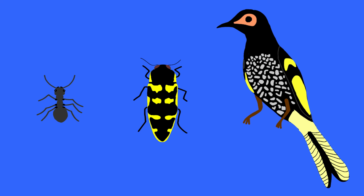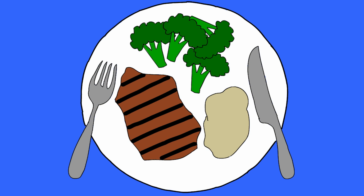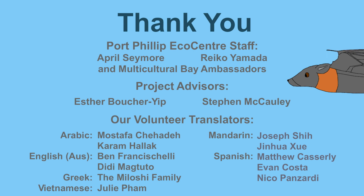Other pollinators native to Victoria include ants, beetles such as the Banksia jewel beetle, and birds like the regent honeyeater, who each play an important role in their ecosystems. It is estimated that pollination affects about 1/3 of the food we eat. So without these pollinators, the world we know would not be the same.